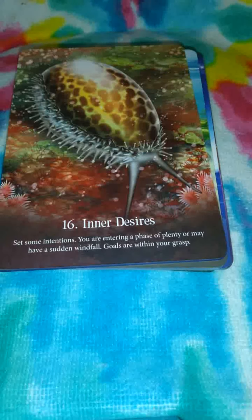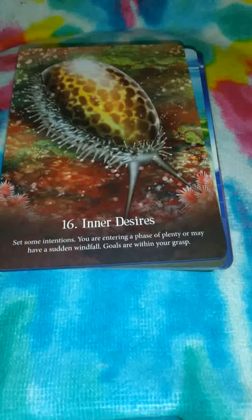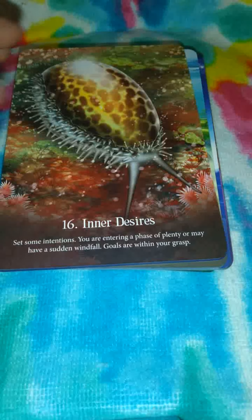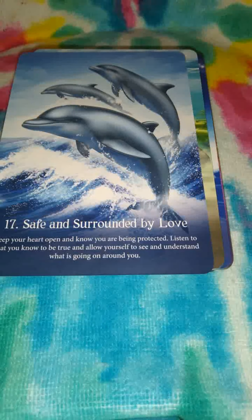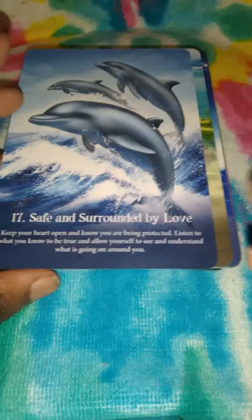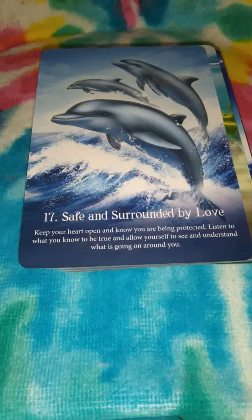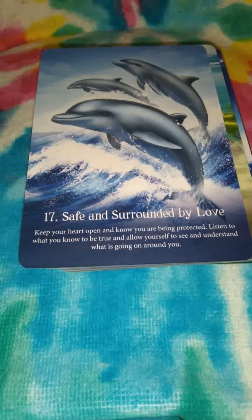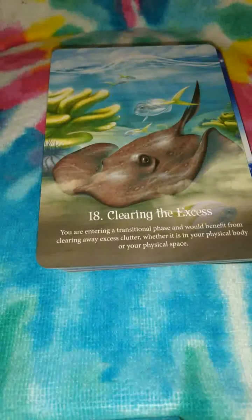We have inner desires. Set some intentions. You are entering a phase of plenty or may have a sudden windfall. Goals are within your grasp. Safe and surrounded. Keep your heart open and know you are being protected. Listen to what you know to be true and allow yourself to see and understand what is going on around you. And by the way, these are not glossy cards at all.